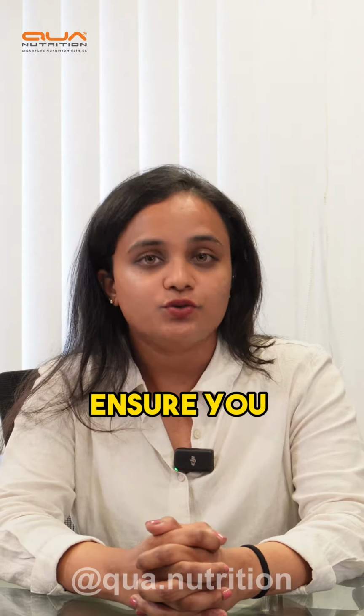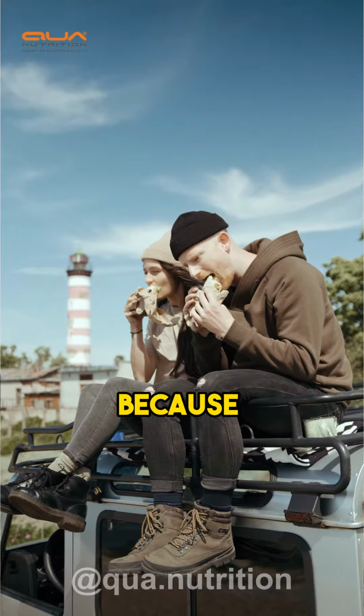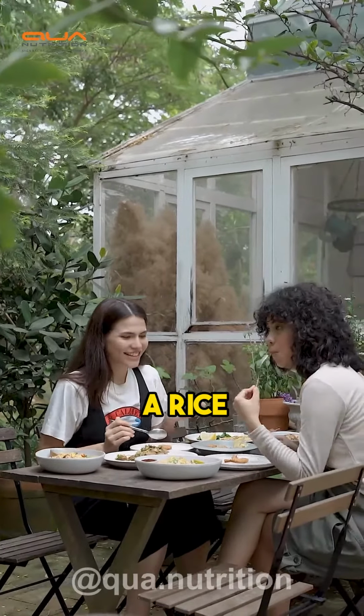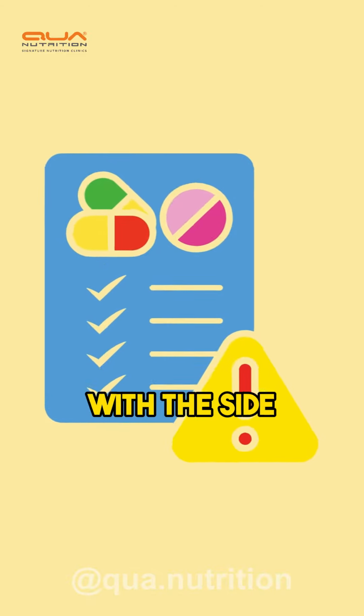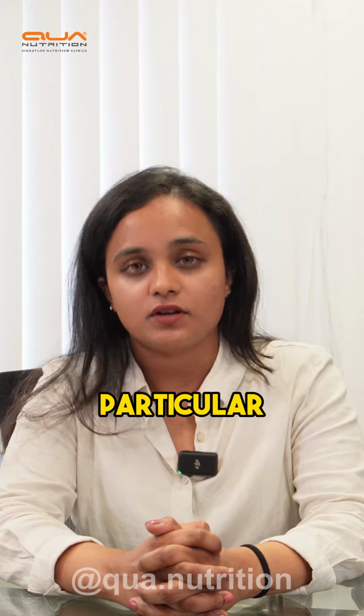Point number three, whenever you travel, ensure you have your meals prepped and packed from home, because anything eaten outside, even if you're doing a rice-based item, could come with a side effect of somewhere handling of gluten in that particular kitchen or in the manufacturing unit.